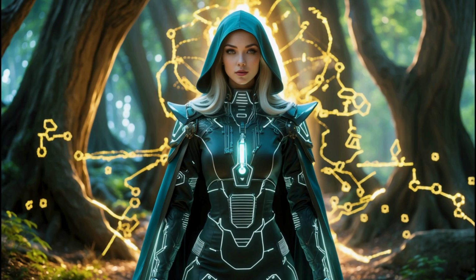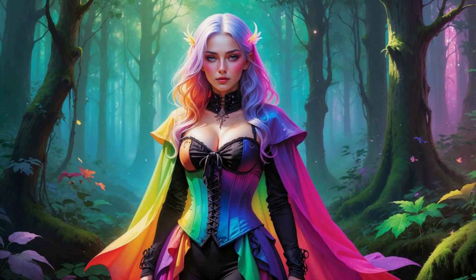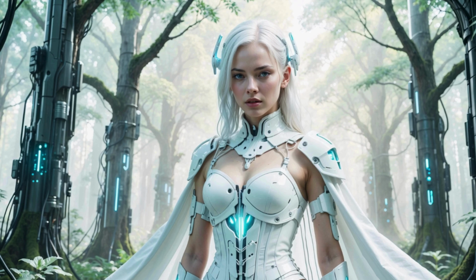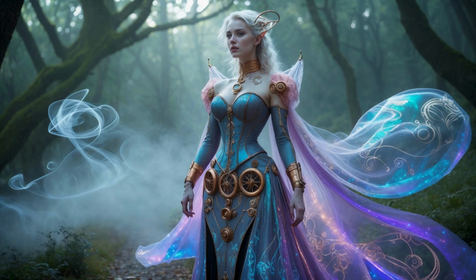on in this setting. So you might be thinking, what are some of those contrasting themes that you could try yourself? Try combining, like we did here, futuristic and ancient, or light versus dark, or technology versus nature. Or one of my personal favorites to combine is the spiritual and mechanical. I think that those produce really cool images a lot of the time.